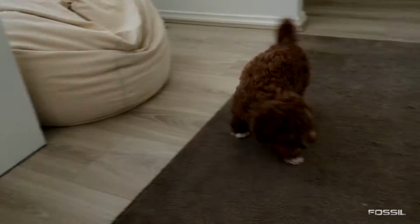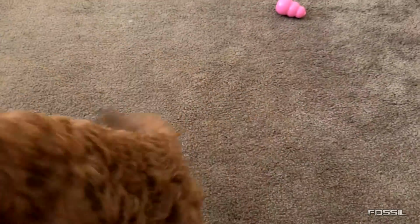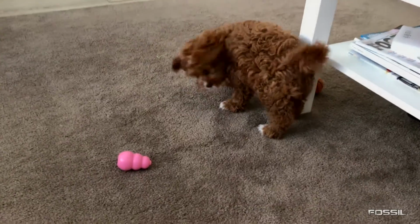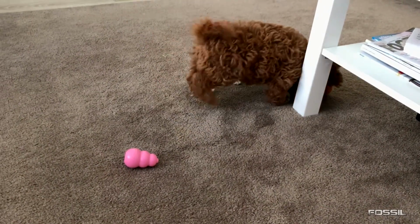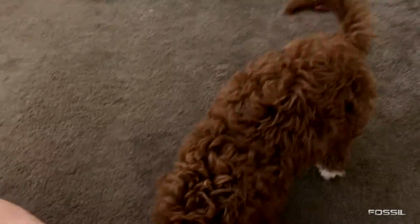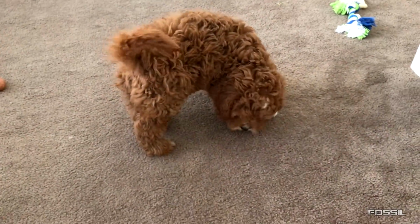So we took Summer to the vet, and as I said, when we first got her, she only weighed 1.8 kilos. And 2 weeks later, she's weighing in at 2.5 kilos. So she's grown 0.7 of a kilo in just 2 weeks. She's growing pretty fast. She's not going to be a big dog, but she's growing fast.